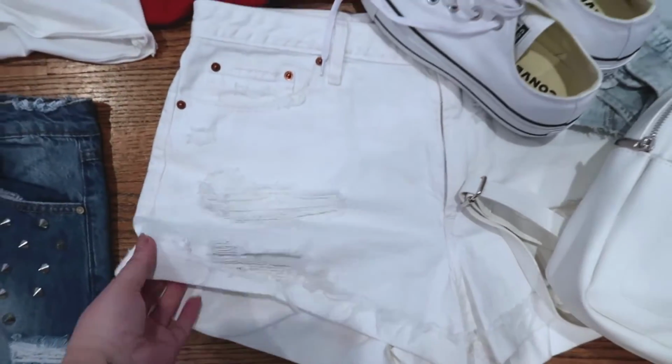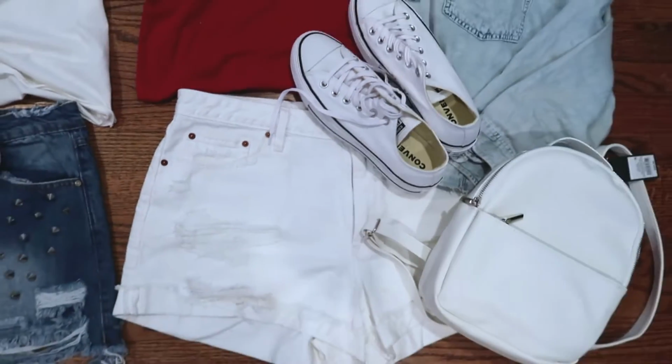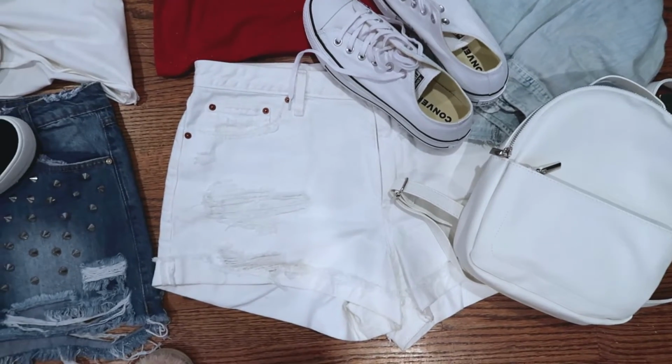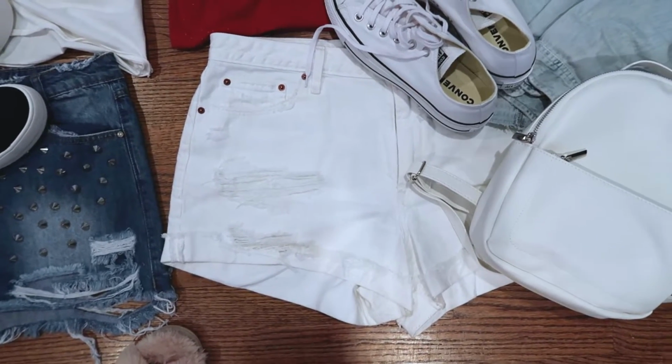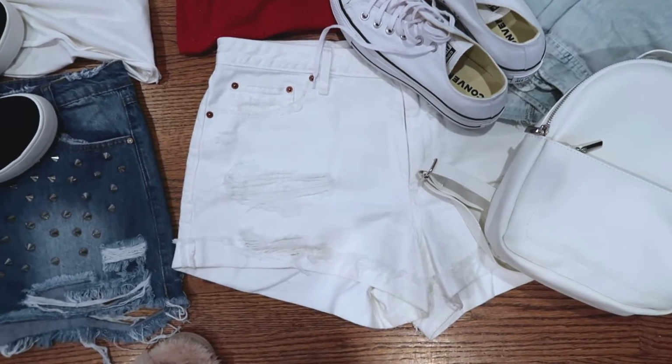Then I just paired it with these white denim shorts also from Abercrombie & Fitch. I swear they make my absolute favorite shorts. If you have not tried Abercrombie & Fitch shorts, I definitely recommend them because they are so comfortable and so cute, and you can find a ton of different styles, so I definitely recommend those.